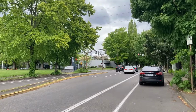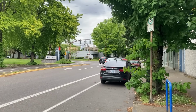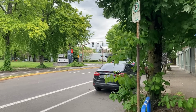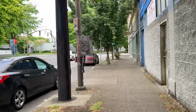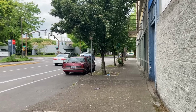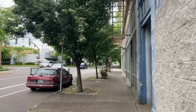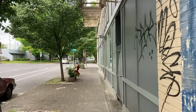Right up here, this is Williams and Russell. This was one of the primary commercial hubs of Portland's Black neighborhood, because this is, you know, all technically the old Albina area, and it's where a little over 100 years ago, all of Portland's Black population that wanted to move to the east side of the river were forced into this tiny little area.